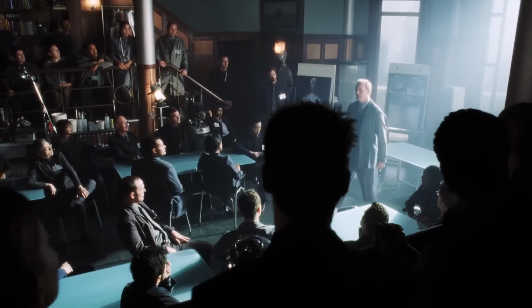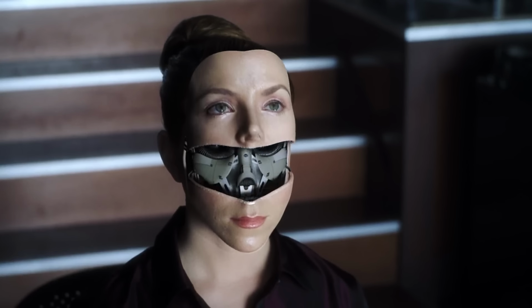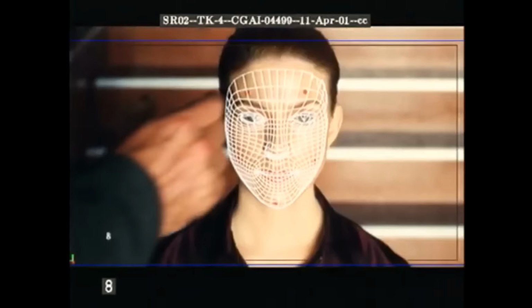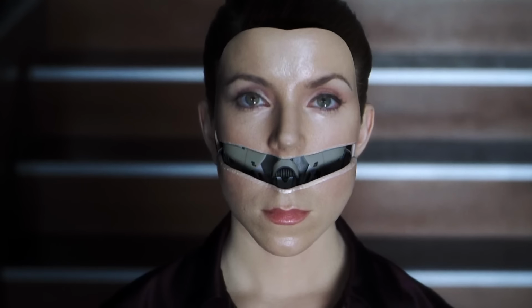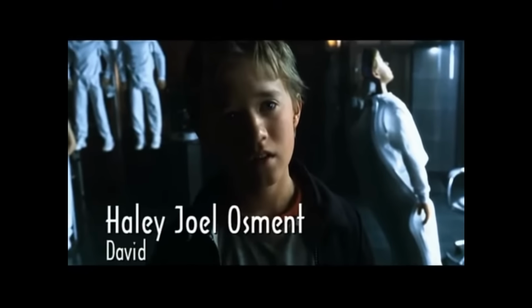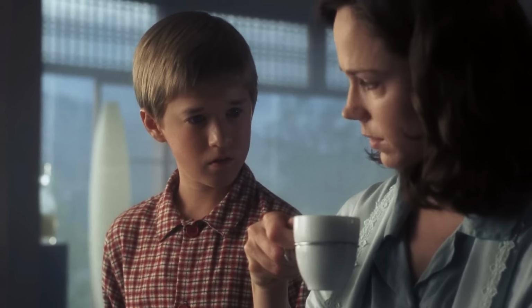Another shot that's been burned into my mind is this one. By putting these red dots on her face, they had points to stick the 3D geometry to. Having the actress tilt her head up and down on set gave them reference for how the pieces should look. But when it came to the star of the movie David, the only way to go was to cast Haley Joel Osment.